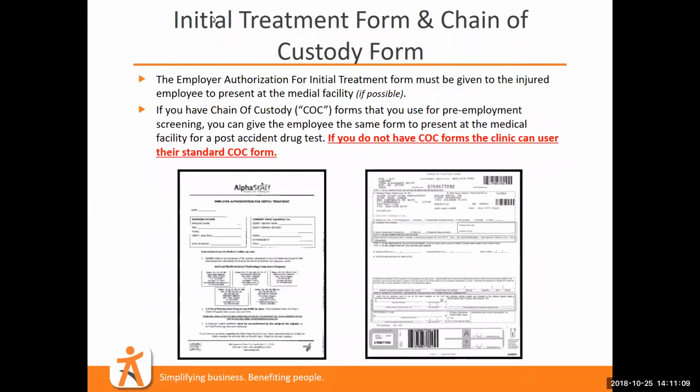The initial treatment form, there's an example here. The employee authorization for initial treatment must be given to the injured employee upon their initial visit. This allows the facility to see them, showing that we're authorizing that initial treatment. The chain of custody, some clients have them, some do not. If you do not have a chain of custody, it is not necessary. The provider that they are going to will provide that chain of custody. If you do have it, you can send it with the employer authorization for the initial treatment.